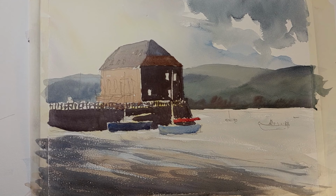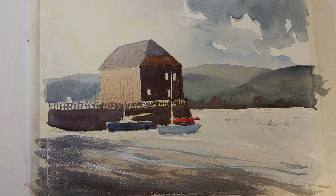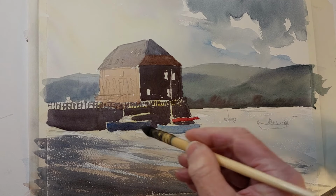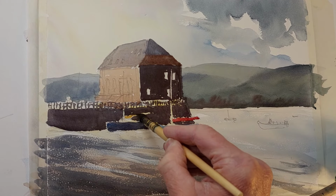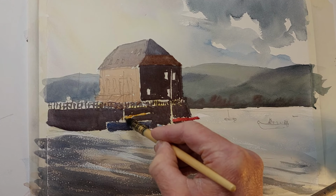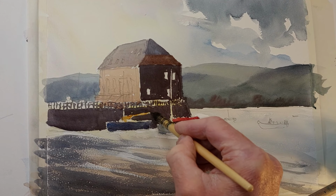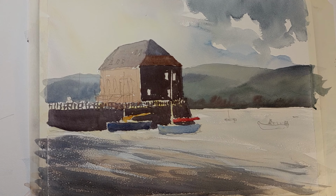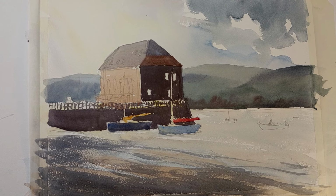There we are. So let's give that splash of colour. And the other one, I'm going to give that a splash of the yellows into it, just to get a bit of light on it. There we are. So that's that. Here we are. So we're getting some lights and some darks going in there to give that real tone.